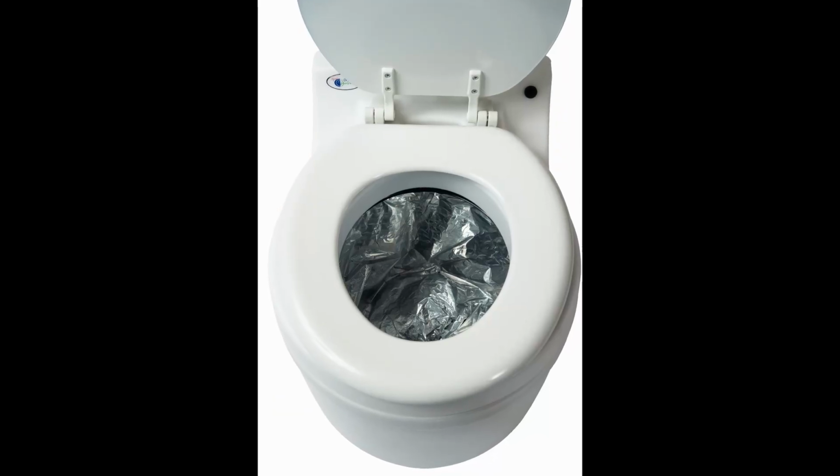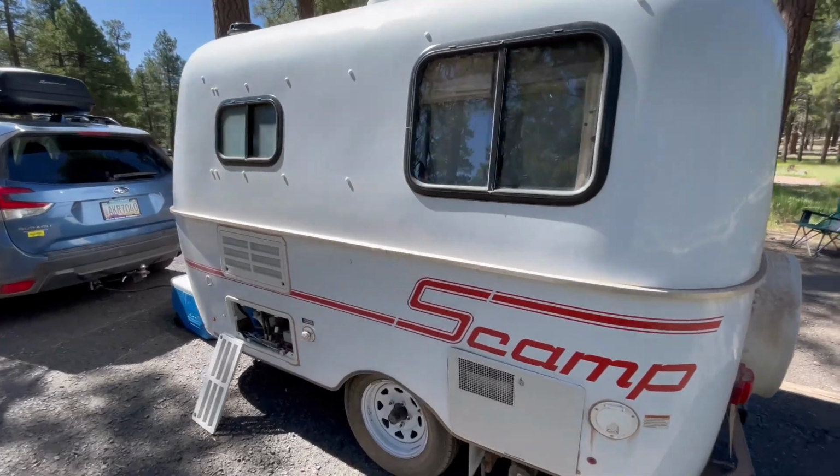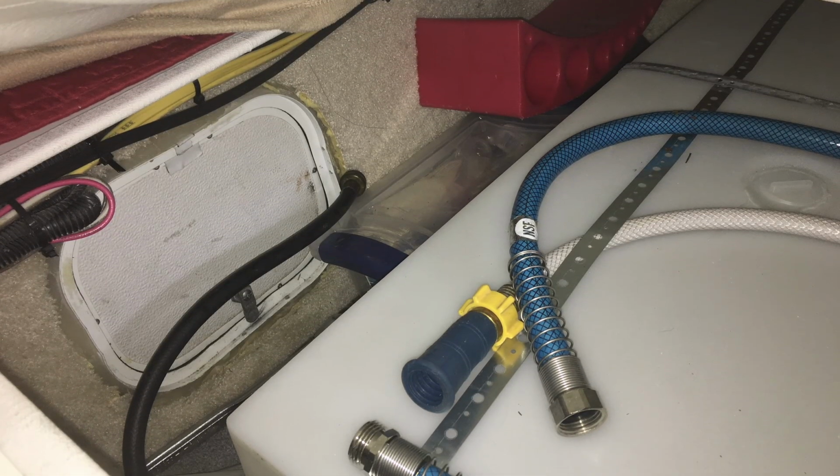Scamp offers a dry flush toilet as an option, so instead of a 9-gallon marine tank, the dry flush option might be a better fit for you. There are some other differences as far as tank capacities go in the Scamp versus the Casita as well. So water heater tank capacity in the Casita is 6 gallons, while in the Scamp it's a 4-gallon on-demand water heater. Freshwater tank in the Casita comes standard with 16 gallons, but you can also upgrade to 23 gallons.